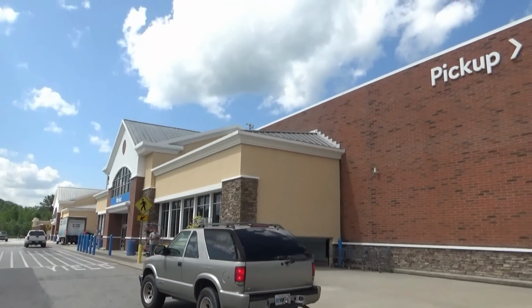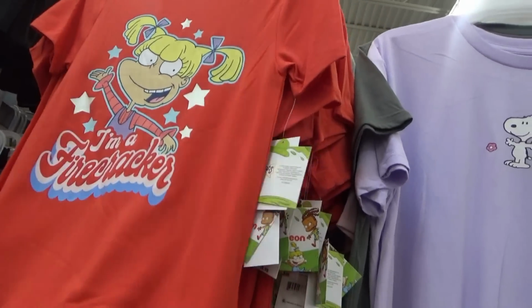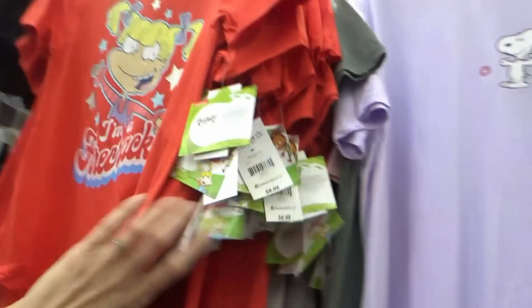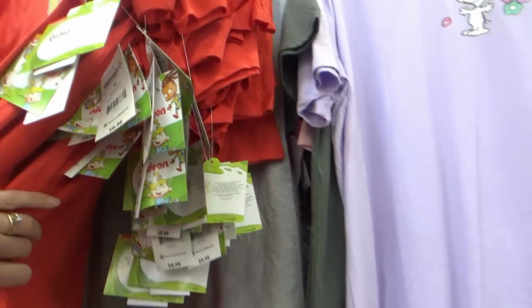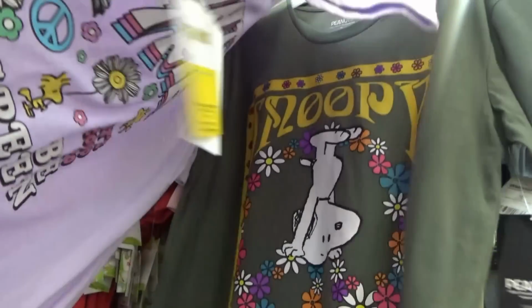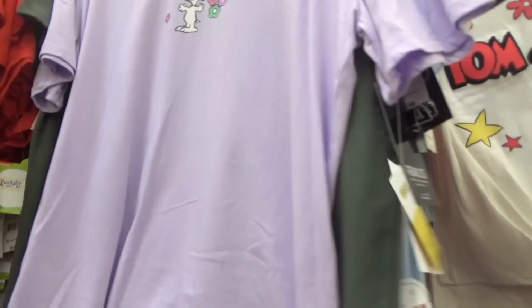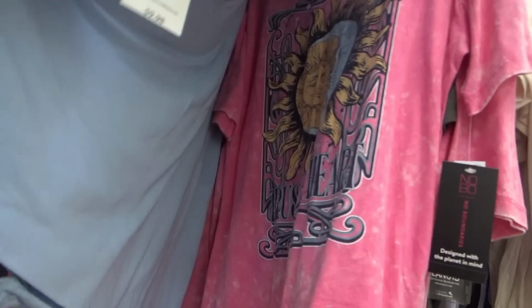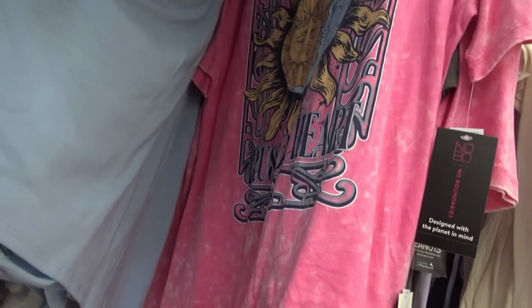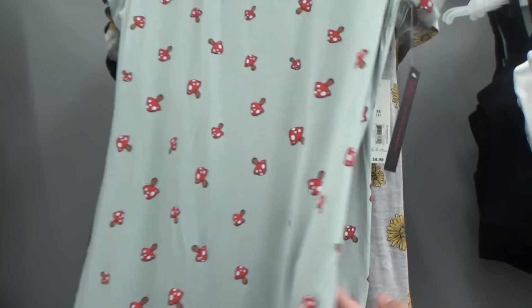Here we are going into Walmart, and it is very busy. Hey, look at those. Angelica, girl, what you doing coming back? Is Rugrats coming back, y'all? Who we got back here? Powerpuff Girls? What? Snoopy? Snoopy upside down? Looney Tunes? Tom and Jerry? What do we got back here? What do we got down here? That sunshine thing everybody used to wear. That one. Very busy doing nothing.